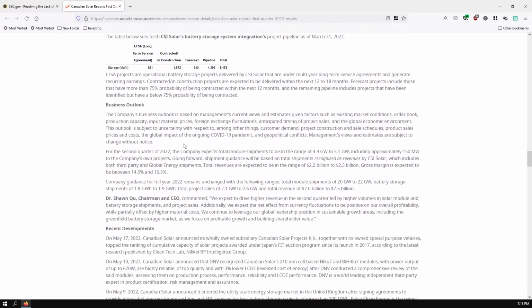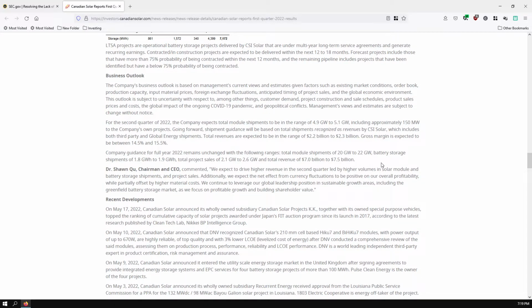Let's see. For the second quarter of 2022, the company expects total module shipments to be in the range of 4.9 to 5.1 gigawatts. And that would include 150 megawatts of the company's own projects. Total revenues are expected to be in the range of 2.2 billion to 2.3 billion. All right.